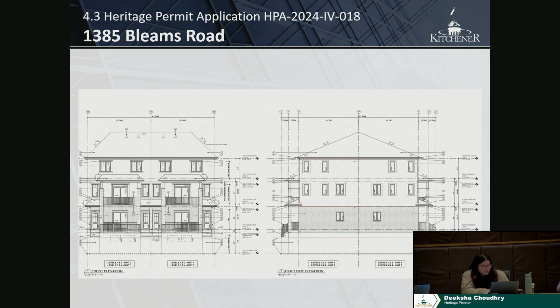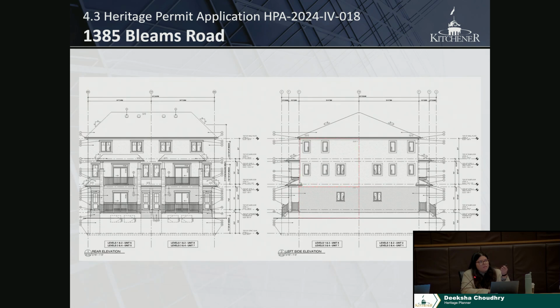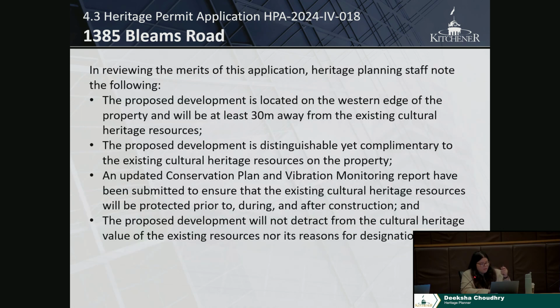The proposed development will be clad in stucco and brick veneer with a hip roof and also includes porches with similar fenestration designs in the front and the back, as well as the side. In reviewing merits of this application, Heritage Planning staff note that the proposed development will be at least 30 meters away from the existing protected heritage resources on the property. There are no changes proposed to the existing heritage resources, and they will be preserved in situ.